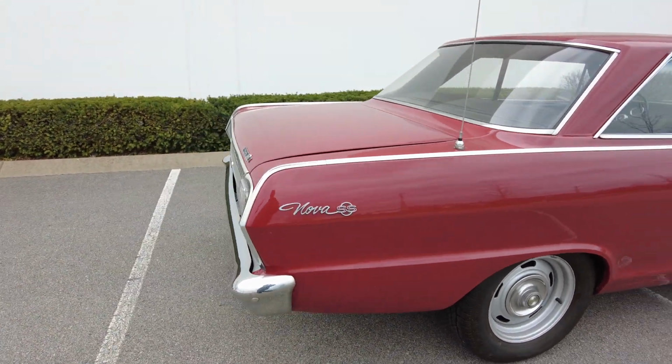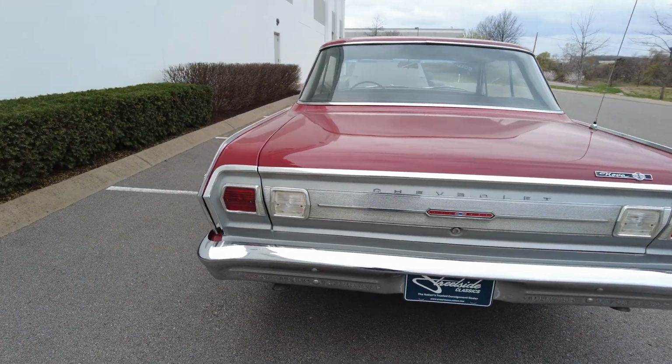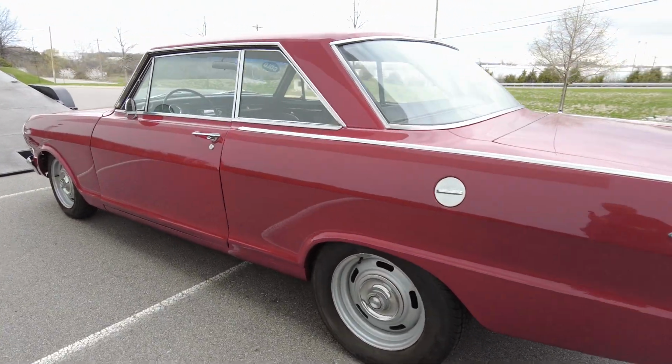I was told it's an original 327 car, possibly number matching. At least it's era correct. We do know, with the vent and the oil fill in the front of that small block. A pretty little solid car though. It'll be a nice little cruiser this summer coming up.